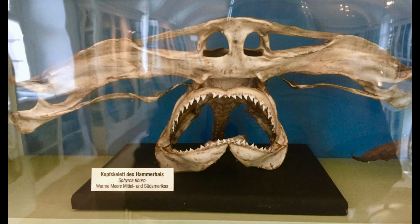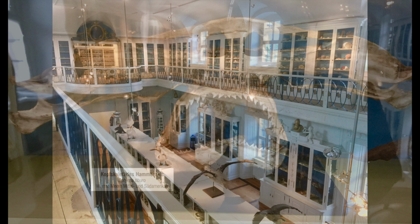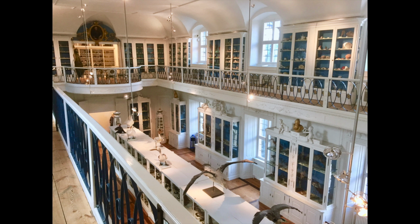Hammerhead sharks thrive in warmer waters, so they're usually found in the southern hemisphere, off the coasts of Africa, South Asia, Australia, and South America. It only takes us a few short steps to walk along the eastern wall of the gallery, and then we can turn back along the south side, where we'll find a selection of snakes and amphibians.